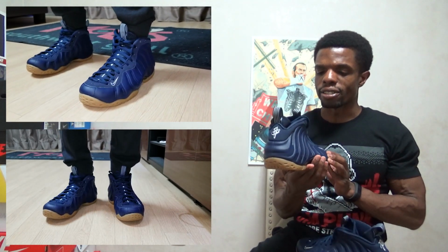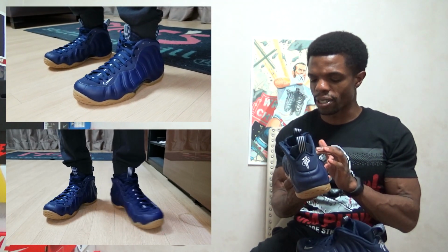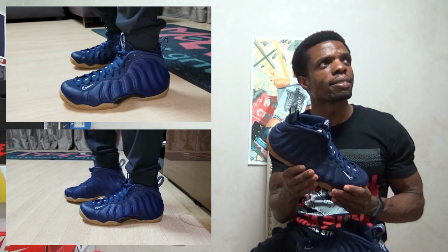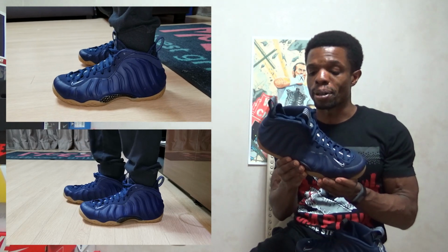So there's that. I don't think I have anything else to say about the shoe. Like I said, I'm just a foams guy, so I had to have these. And I haven't seen any other pairs lately that I really wanted, which is unfortunate, but at the same time it's kind of a good thing because they're expensive. So that's really going to wrap it up for this review.